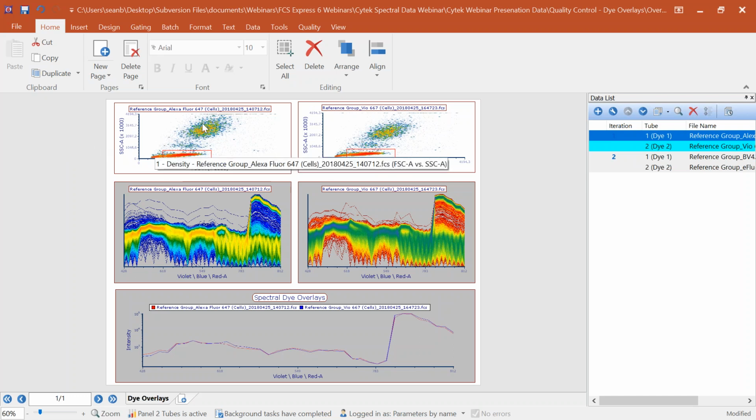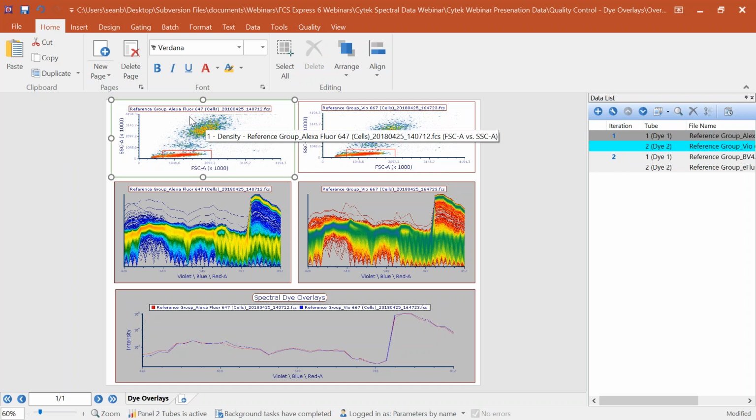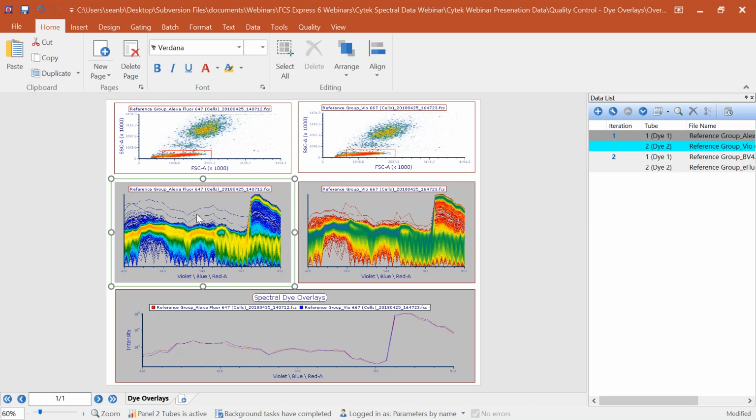So what we have shown here is that on the left-hand side, we have a sample stained with Alexafluor 647, and we're showing the spectral graph for that. And on the right-hand side, we have a sample stained with Bio 667 and the spectral graph for that. And what we've done here is plotted an overlay of these two spectral lines for the two different dyes. When we look at the overlays, they're almost completely overlapping, and really what this means to you is that this is one particular dye combination that you can't use in this system.